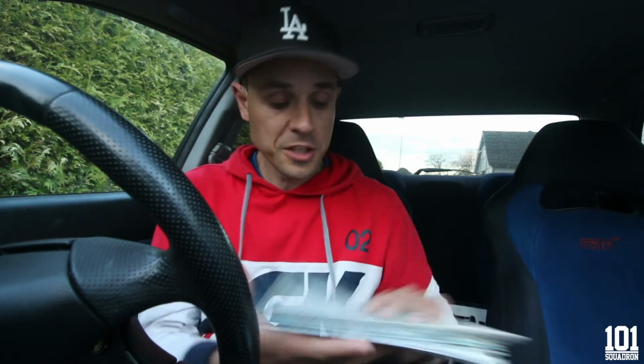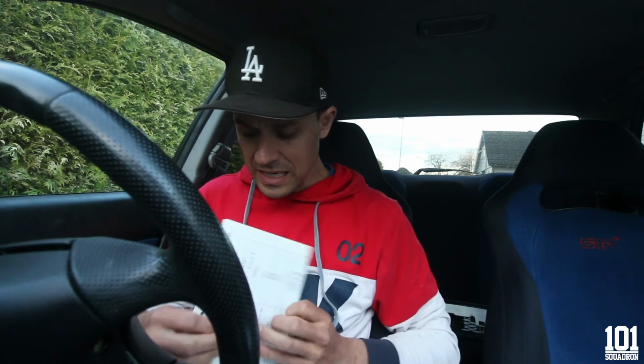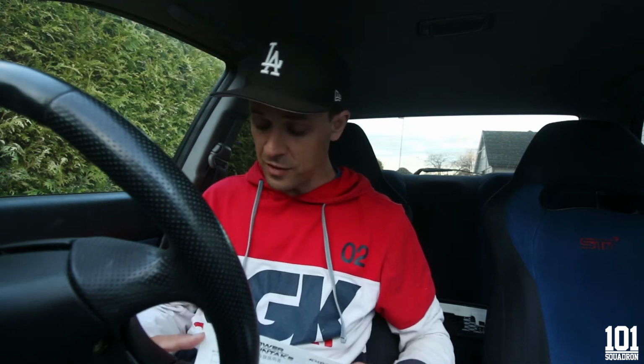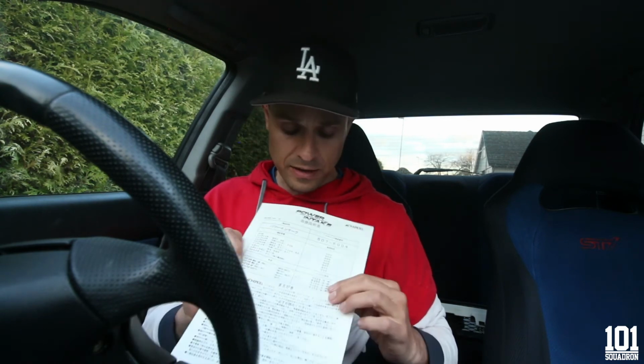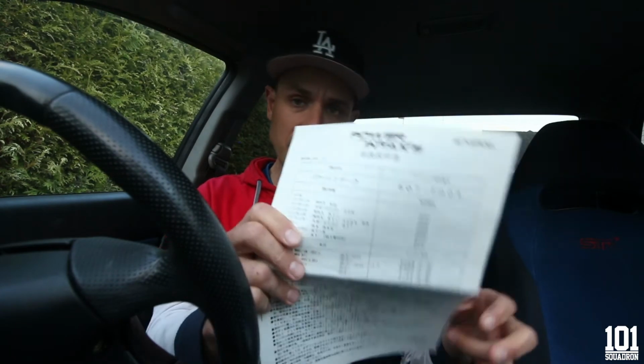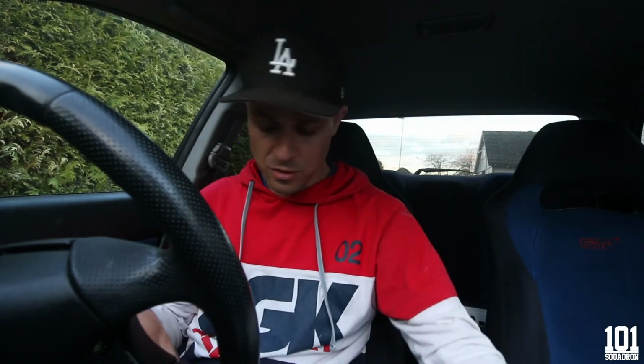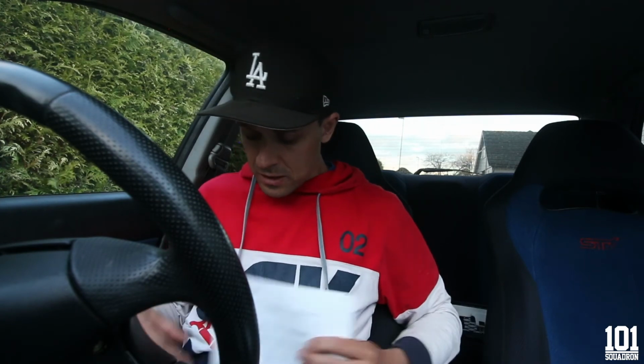Some other quick things I wanted to share on the car that were pretty interesting. In there, I found heaps of catalogs for the parts that have been fitted, and some interesting ones like this Apexi power intake. So I'm guessing that was on the car and it's been converted back to normal again. More receipts.